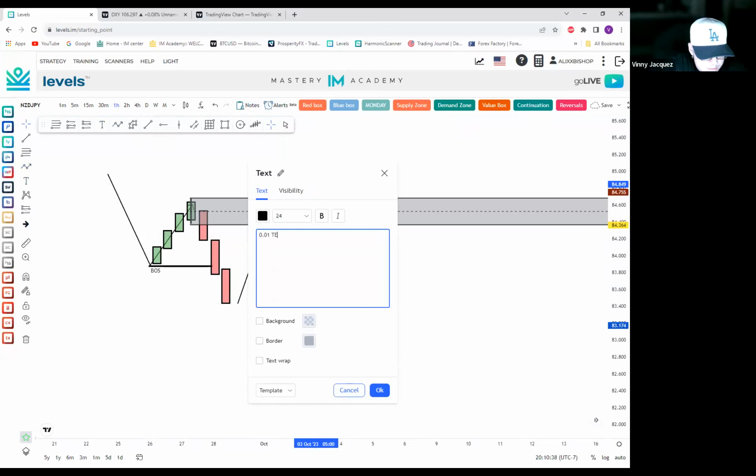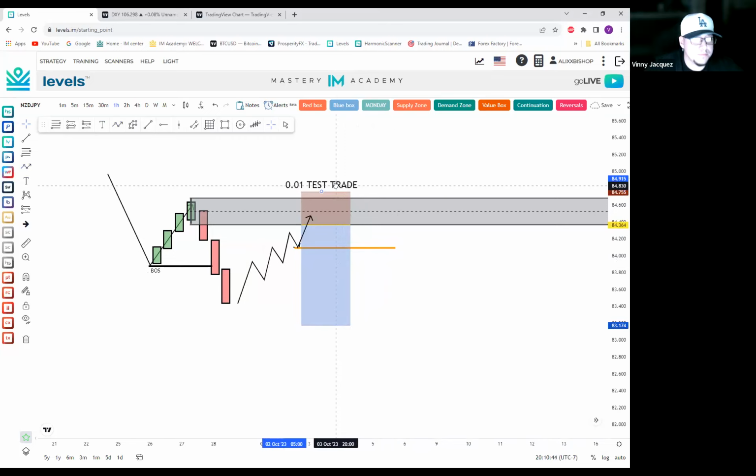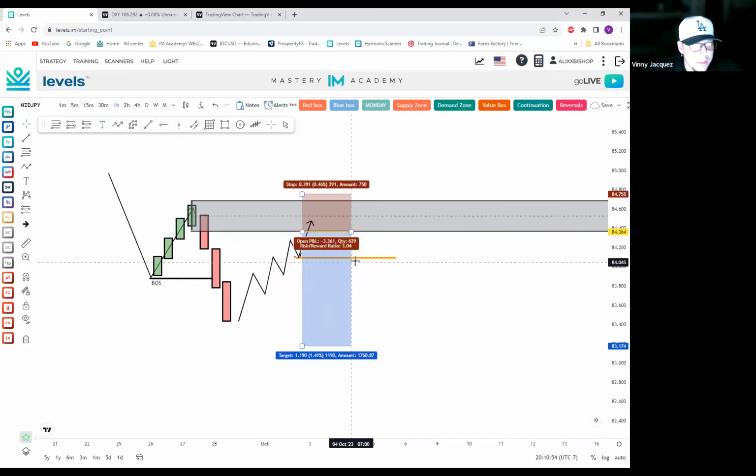0.01 test trade. Boom, I'm in there like swimwear. 0.01. Right, how do I know market's gonna go my way? Well, this orange line here is my alarm. I set it to break and close below.